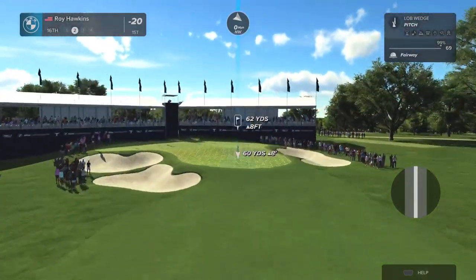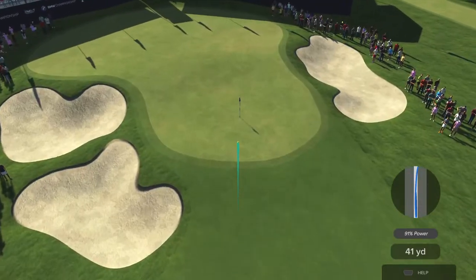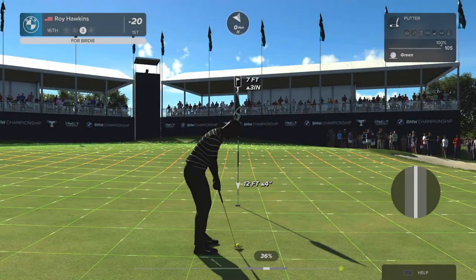Second shot here on the 16th. Oh, that's outstanding. Another great shot by our leader. A 7-footer right here.